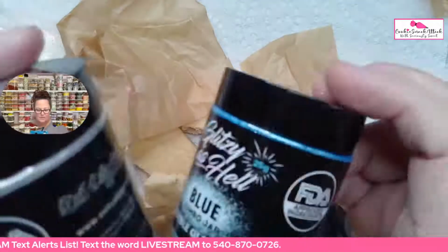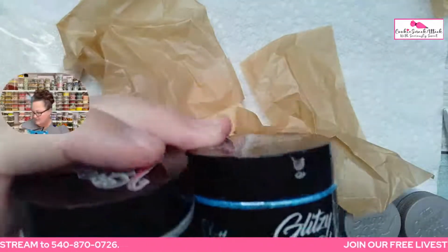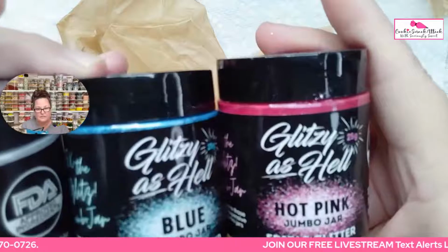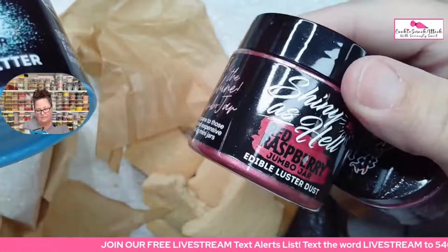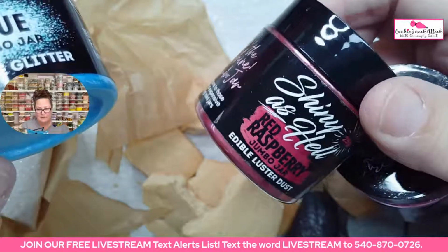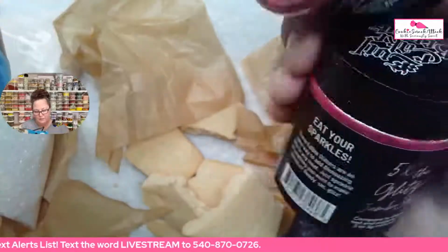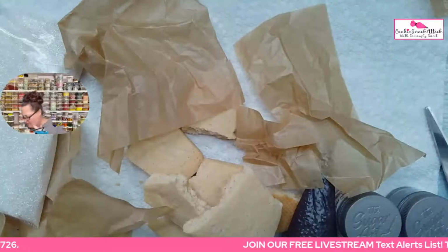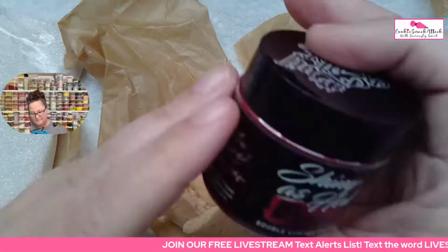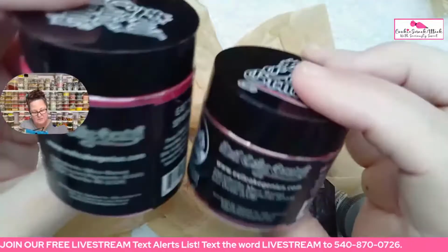And I want to talk to you about this. I ordered it, I think, as part of a Black Friday sale. But we're going to talk about this in case you need a large quantity of FDA approved edible glitter. I haven't used mine yet, but I'm going to try to use some later today. I ordered in white, blue, red raspberry, and hot pink. These three all say jumbo jar. I don't know why this one's smaller. They were all the same price. Let me see. I didn't even look at that. I just opened them a minute ago.